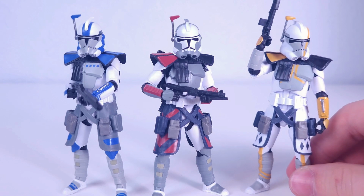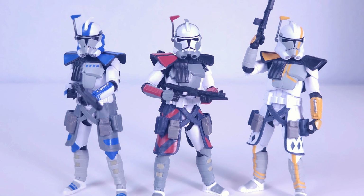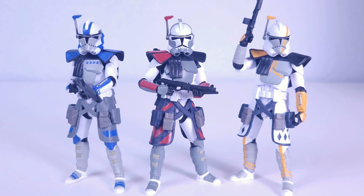So all in all, I think we got some pretty epic figures here with the Vintage Collection Kamino ARC Troopers. That's going to be Commander Havoc, Commander Colt, and Commander Blitz. 3 of my favorite clone troopers ever, and these are really great depictions of these characters. Once again, they are all repaints of each other, but that's how they are in universe. So yeah, I am very satisfied with all 3 of these figures. They're great. I definitely recommend you go get them before they perhaps become even more expensive.